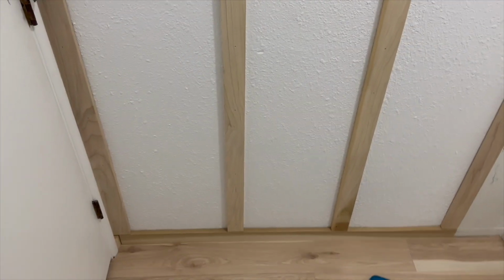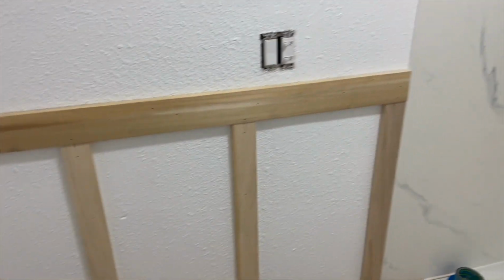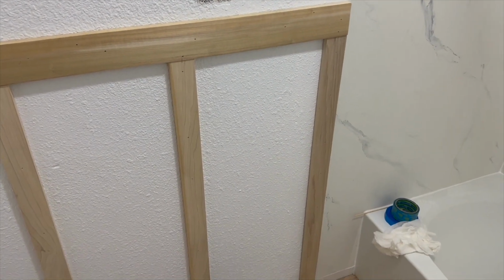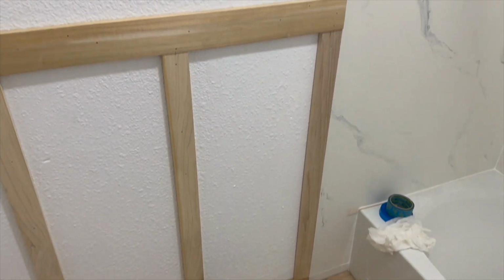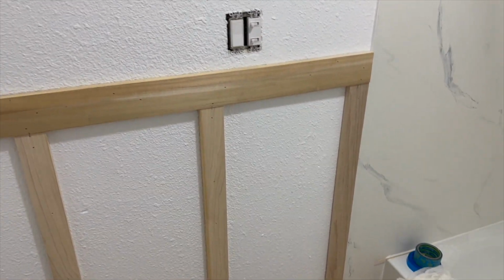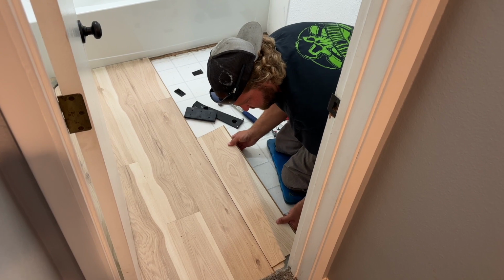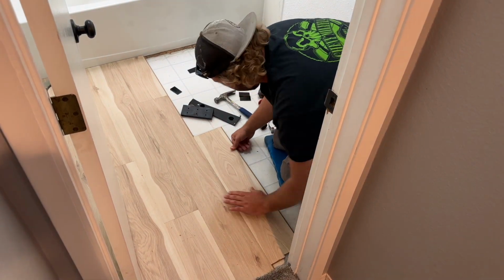Did the little board and batten wall that the wife wanted, and I think it's gonna be pretty cool when it's a different color and the rest of the walls are white, so it'll give a little contrast in here. And some of these projects took way more time than we originally thought.